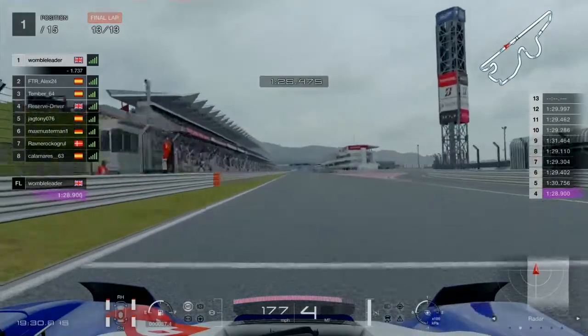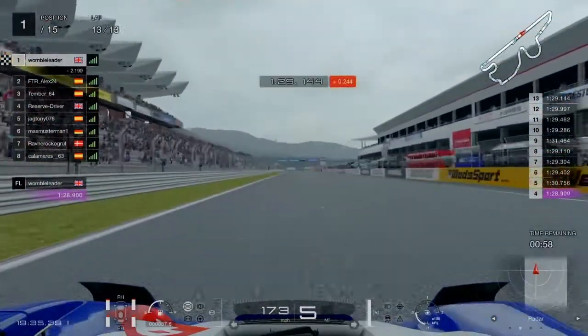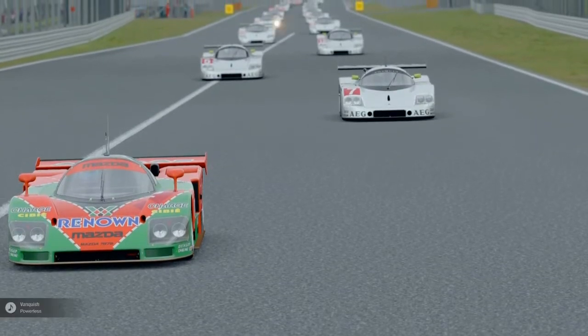But I think we've all been there, we've all had that accident out of the last corner. Just unfortunate, just one of these things. But we pick up the victory in the Nissan. The Nissan actually was really nice. The best lap I did in the Nissan was a 28.9.